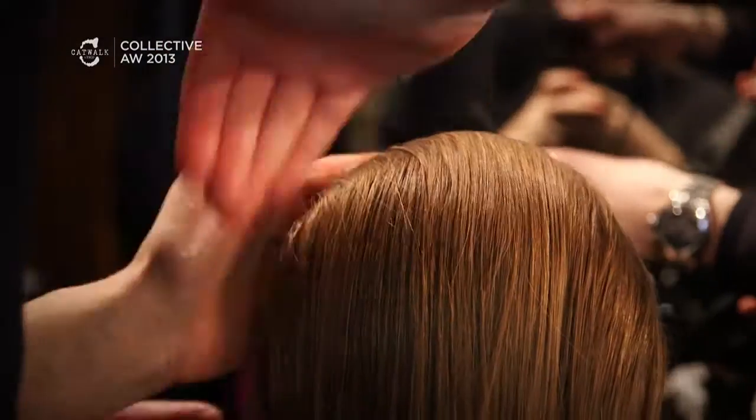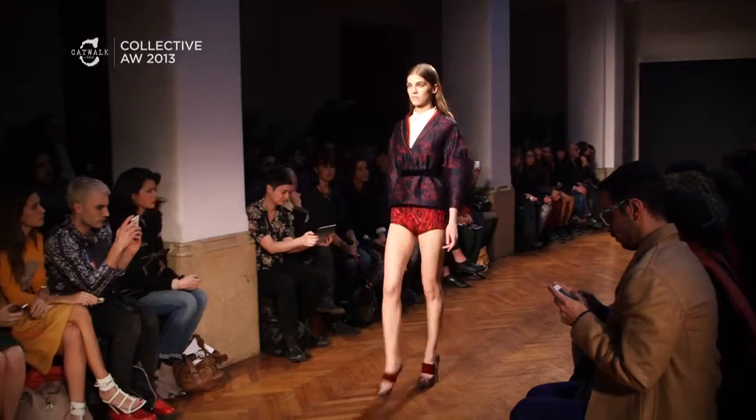The hair is very graphic, very slick and very flat from the top part of the hair. We give an impression of a woman very strong, very dramatic.